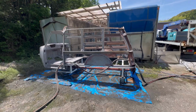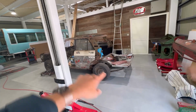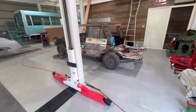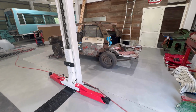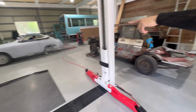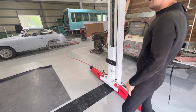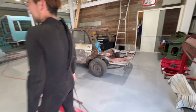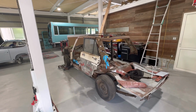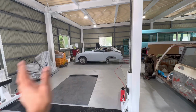So these are the cars customers bring, and then they make them clean, and then they will paint it all as like a new one.